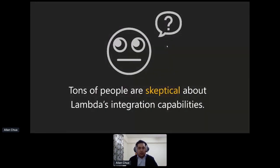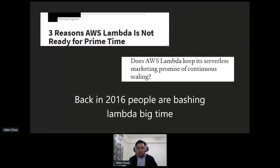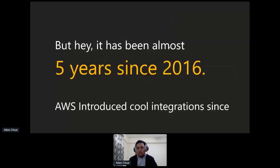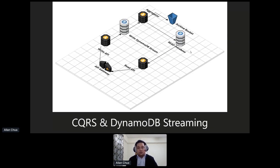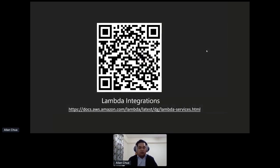So the next thing that you need to know about AWS Lambda is that it has a good amount of integration points. Tons of people are skeptical about Lambda integration capabilities, especially when they hear it the first time. Back in 2016, people were bashing Lambda big time because of its integration capabilities. But hey, it's been 5 years since 2016, and AWS has introduced cool integrations since. So you can do things like basic SQS with Lambda for a very cheap price. Traditionally, you'd have to pay a lot of server-related costs for this. And then you can also do SQS and DynamoDB streaming. And there's a lot more possibilities with integrating serverless to S3 buckets, to Kinesis streams.